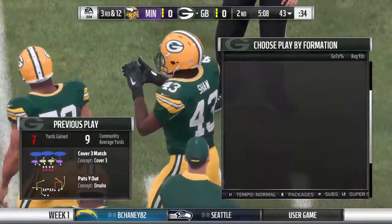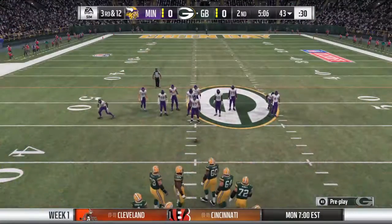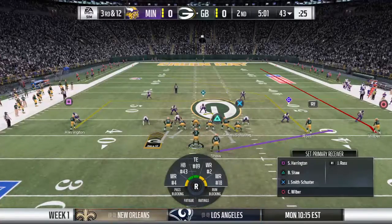Everyone's got to be able to catch the football. Doesn't matter what position you play, but if you're on offense, be aware a ball may come your way. Detroit! Detroit! All right, here we go.